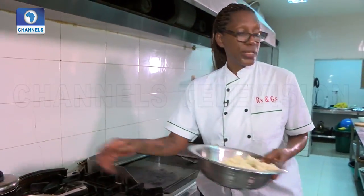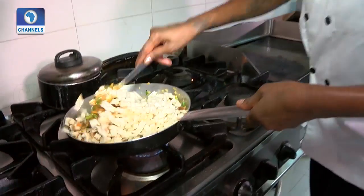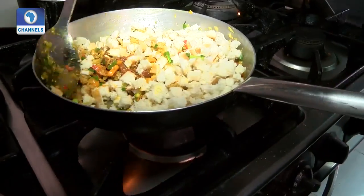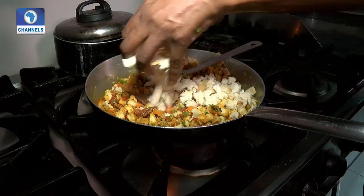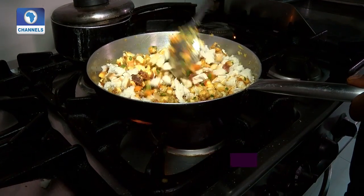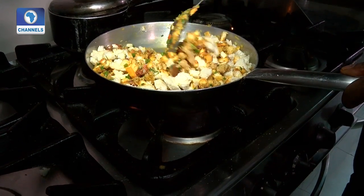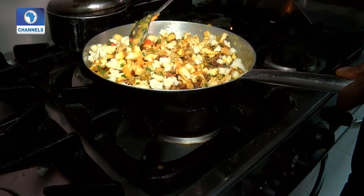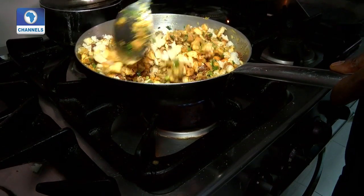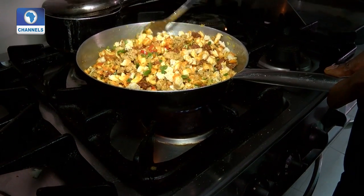Add them just a little bit at a time, mix them in, and then add some more. It might look like the breadcrumbs won't be able to all mix in, but the bread's gonna soak up all those lovely juices and become the vehicle that brings everything together. All right, so that's done. Once it's all incorporated well, just set it aside.